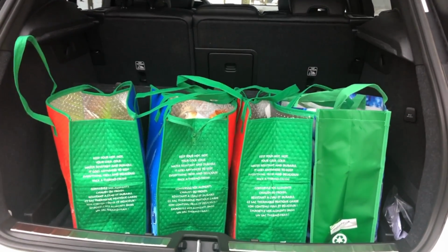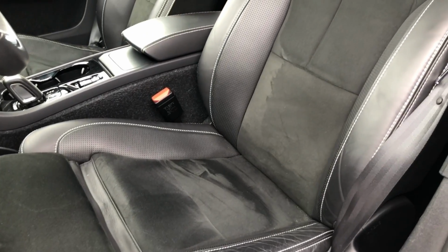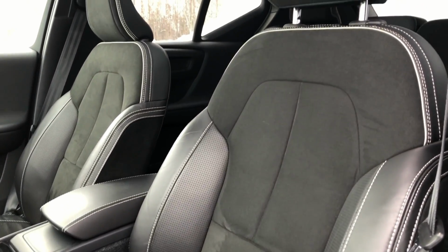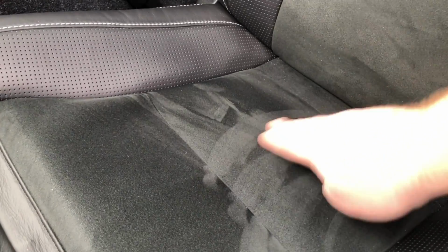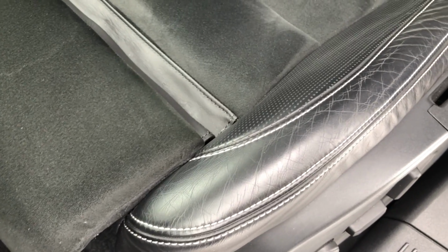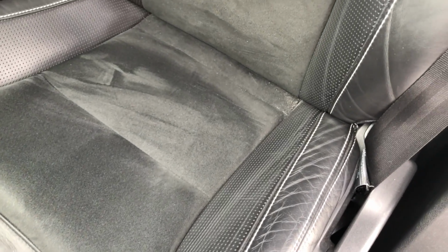Now with the R-Design trim, you only get these nubuck R-Design charcoal leather seats. You've got leather on the outside portion, the bolsters of the seats, and then nubuck on the inside. It's a suede type material. Feels really nice, insanely comfortable. I mean, so far we've liked all the seats that Volvo has put into their vehicles, but this, just because of the way that the material is set up, I really like it a lot more. Much more cushiony with the nubuck on the interior. Just feels nice. The heated seats warm up quickly because of it. And I don't know, I just like it.